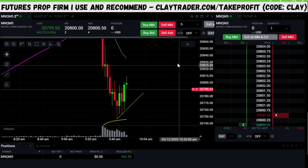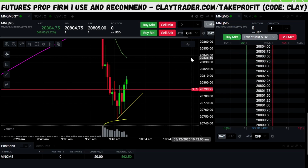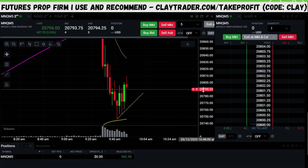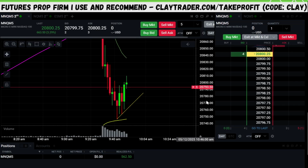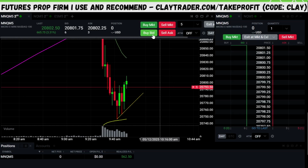All right, I'll pause. Looking to get short at that red line here, if it wants to come back down to that area. As of right now, looking like it wants to keep on pushing. Well, it kind of came down. I want to move it up a little bit more right there. Got close to filling me at the red line.